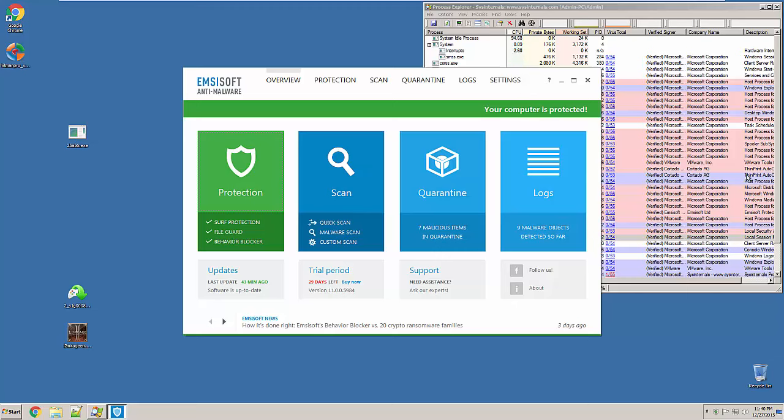So we'll come back, and I might touch on the behavioral system a little bit more in the removal and 0-day portion, because we actually have 0-day malware that's probably going to be using the behavioral blocker a lot more. So just keep an eye out for that. It should be out a little bit after this particular review.